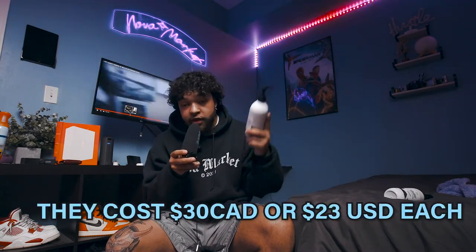I've used a lot of shampoos and conditioners over the years, and this just happened to be one of the good products that work with my hair. I wouldn't say these are really cheap, but they're not really the most expensive, and they make my hair feel amazing, so no complaints from me.